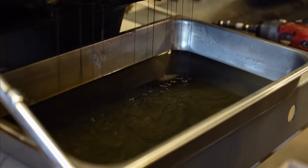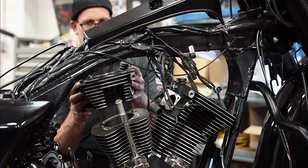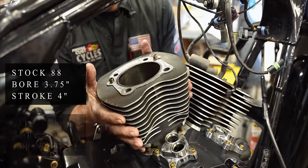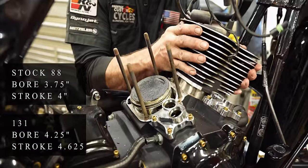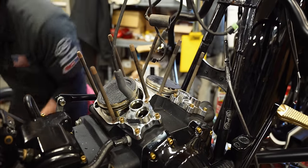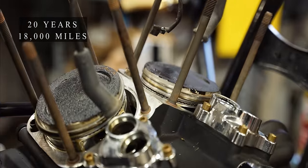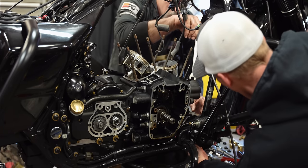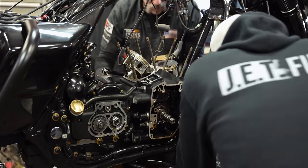So the 88 cubic inch Harley motor has a 3.75 inch bore and a 4-inch stroke. The 131 that we're building is going to have a 4.25 inch bore and 4 5/8 inch stroke, which means we're going to need another crank. So we decided to get the S&S crank. And then on top of that, the heads need to be sent out to be machined and reworked to whichever cams you're getting and however your build is going.